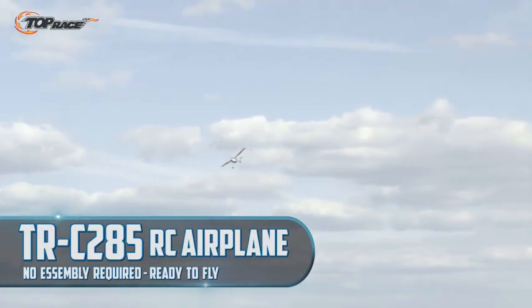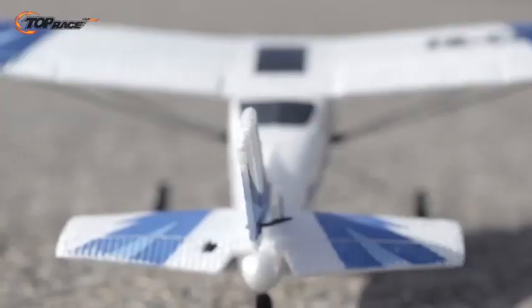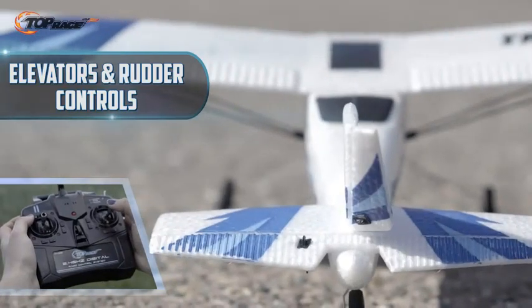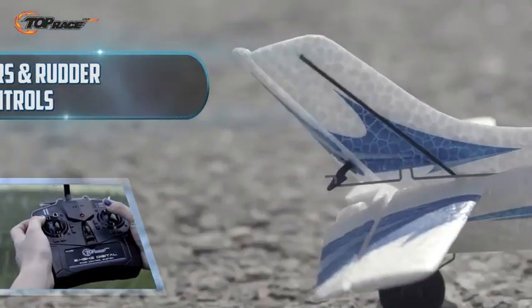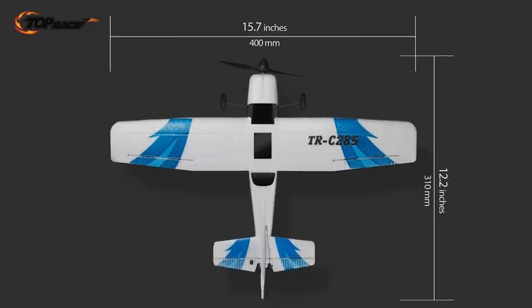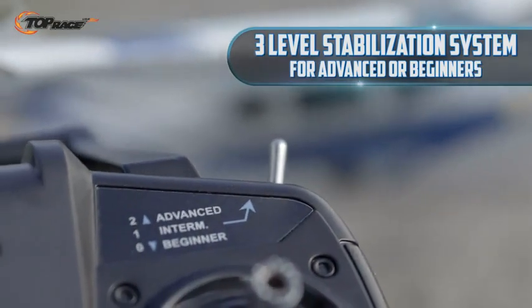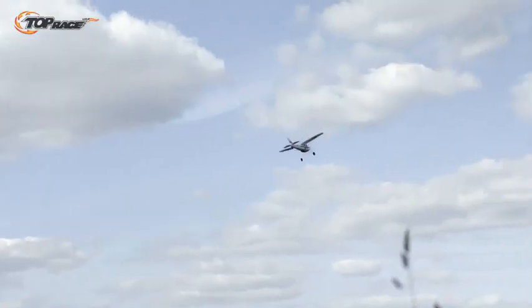Great Easter gift toy for adults or kids. Easy to control. For younger budding pilots, the Top Race Trainer provides 3 channels of control. The 3 channels control the propeller, rudder, and elevator. Plus, there is a 6-axis gyro system that keeps the airplane stable, making it exceptionally easy to fly for young beginners.